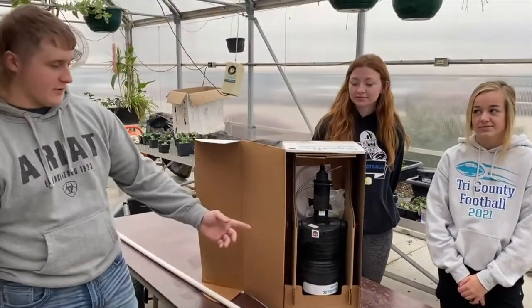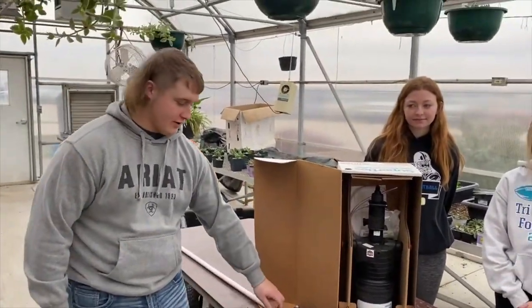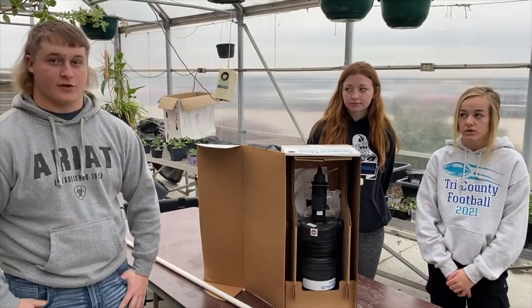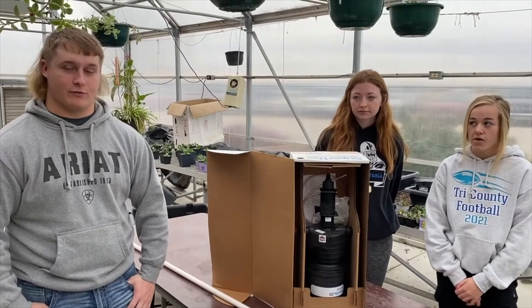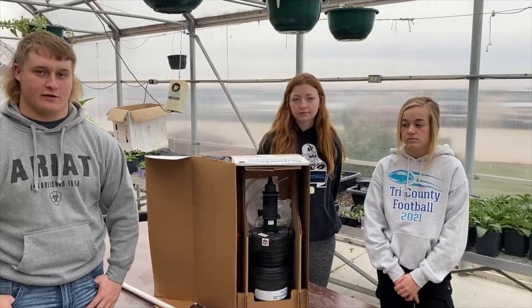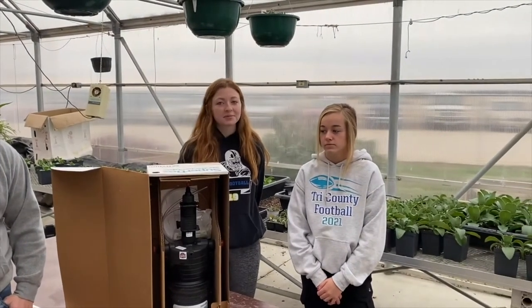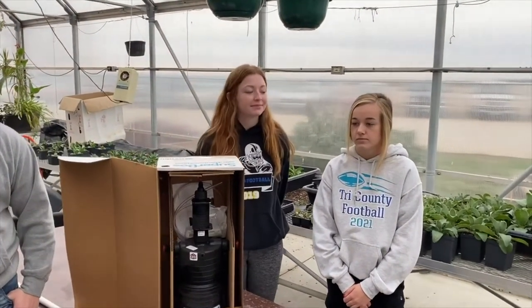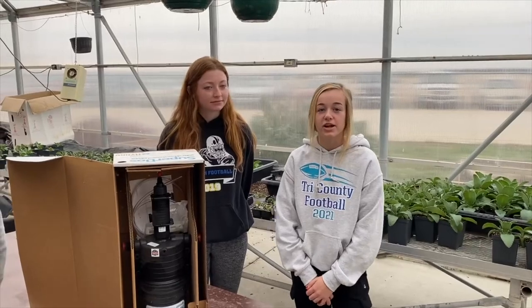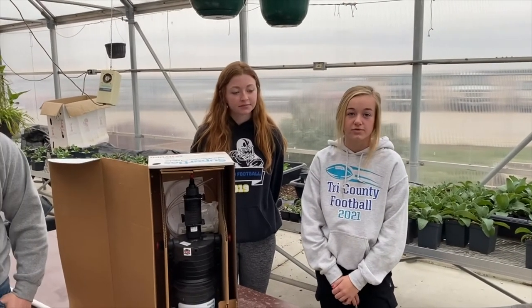All right, this is the chemical injector and PVC pipe that we got along with it to put up in our greenhouse that will be used instead of having to come and water everything by hand. We purchased materials to build grow beds. We have two in the elementary and we have two in the high school, and the produce goes to the high school cafeteria.